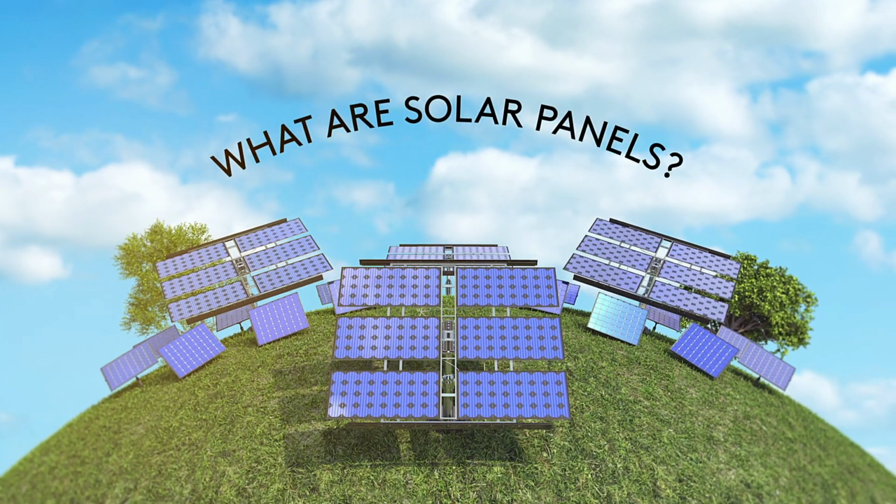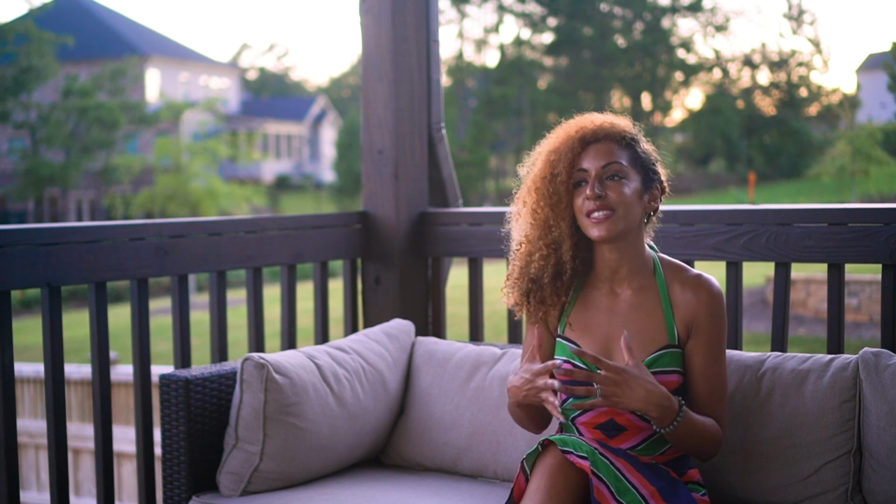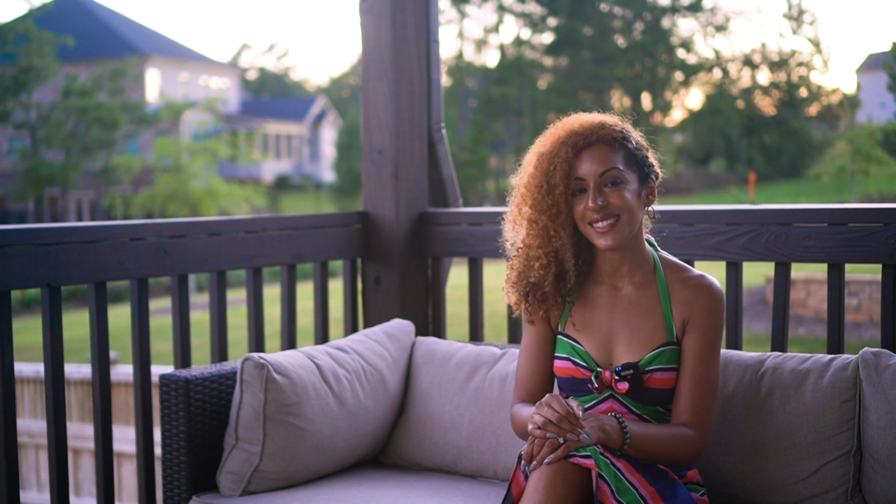So what are solar panels? The most basic definition I can think of is that they are panels that convert sunlight into electrical energy that we can use to power our homes, buildings, cars, and other electric devices.